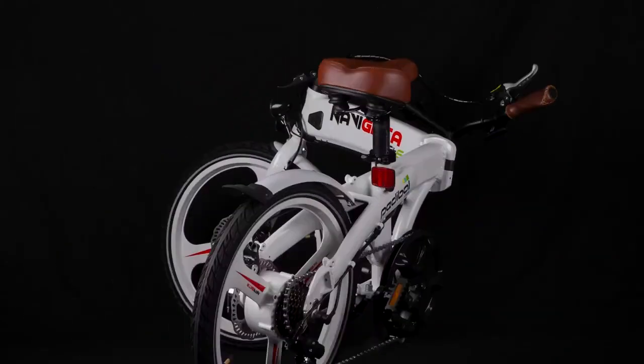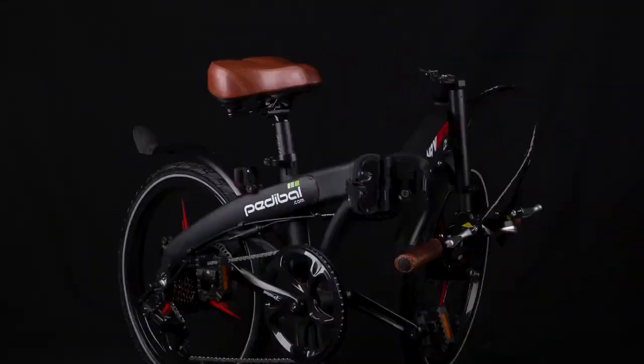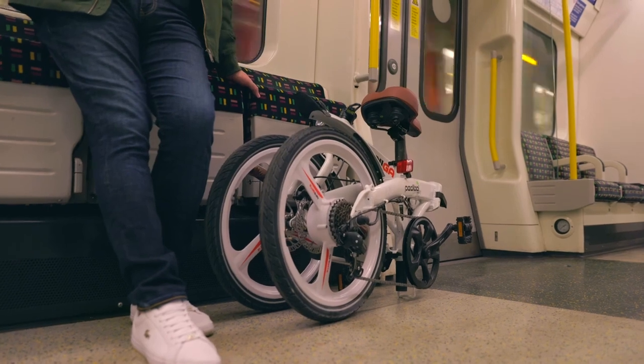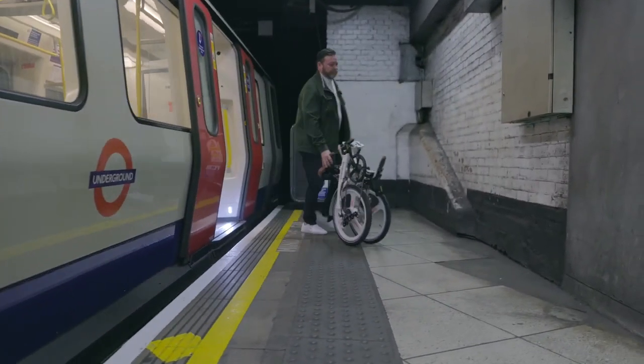We are a UK-based company providing a detailed and practical product design to the UK cycle market. And I'm here today to introduce you to our Pedibal Navigata folding e-bike. The Navigata is a compact, folding, lightweight, ergonomic yet robust design constructed to cope with the daily routine of folding and unfolding, ready for use upon dispatch, and all with an affordable budget.